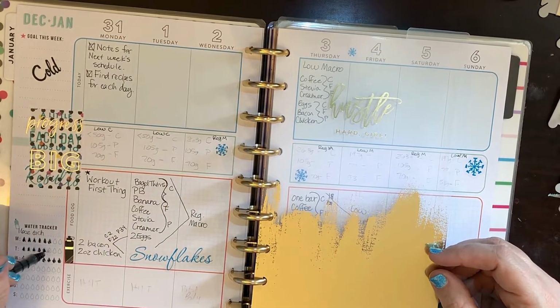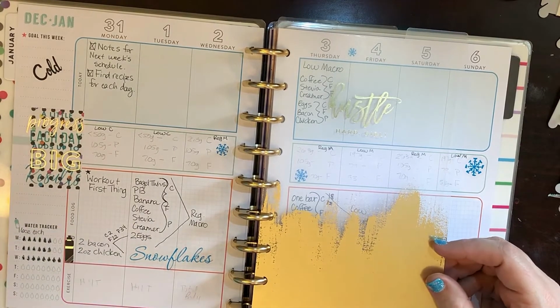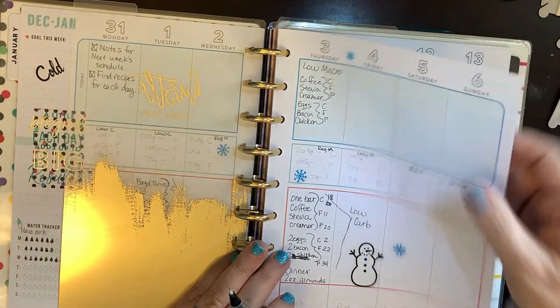I started here tracking my waters, and then I realized I drink more than I remember to come track, so I'm not doing that. I have my giant water bottle, and I know when I've had enough, and so that's what I do. Next week is all set up.